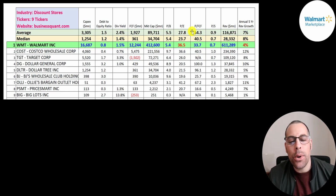Their PE is worse than the median average. Price to free cash flow better than the median average. Price to sales equal to the median. They generate more revenue than the other 8 companies combined, but their 5-year annual revenue growth rate is worse than most companies on this list.